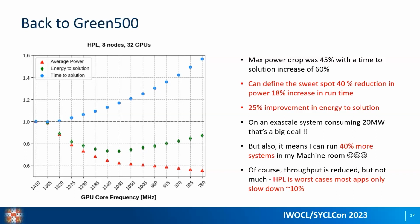The time that run takes is here. So obviously, as you slow it down, the time goes up. The energy is here. If you slow it down too much, the time goes up so high that the job runs for much longer and the energy to solution goes up. But there is a sweet spot, and different codes have a different sweet spot. And so you need to probe those a little bit.